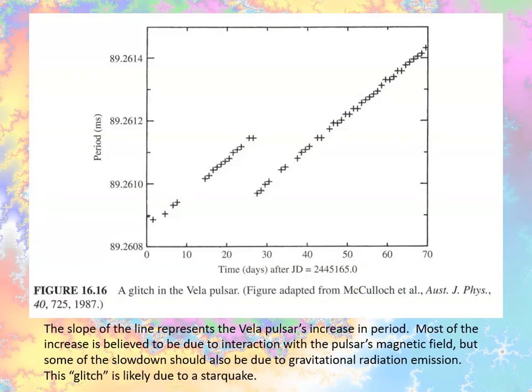Now, here's a graph of the period versus time for the Vela pulsar. And in this case, notice that over time, the rotation period ends up getting slightly longer. Notice that over the course of like 10 days, we end up going up by only about 0.0001 milliseconds. So less than a millionth of a second over a period of 10 days. That's mainly due to interaction between the magnetic field and the supernova remnant itself, but a small part of that actually does come from the gravitational radiation.